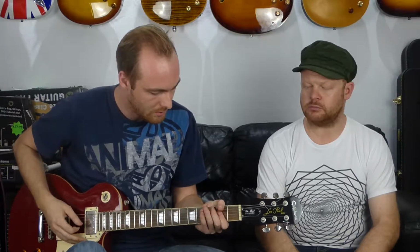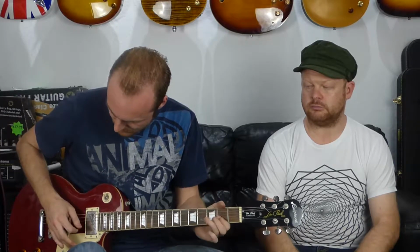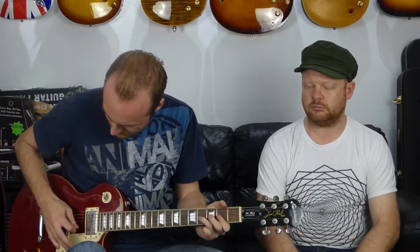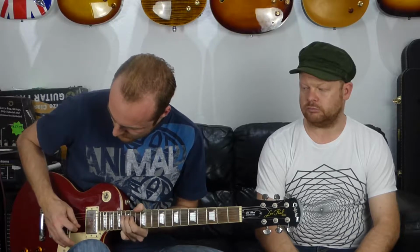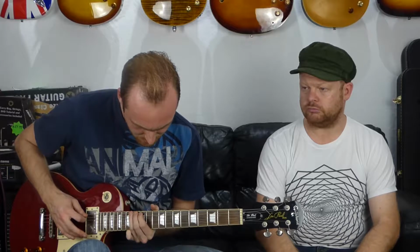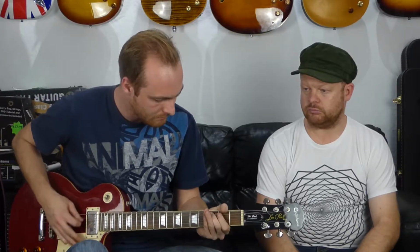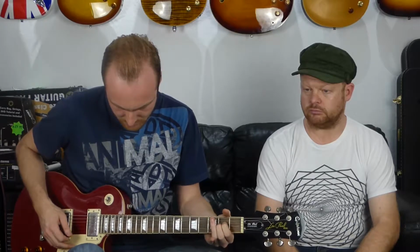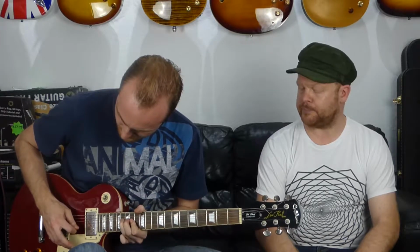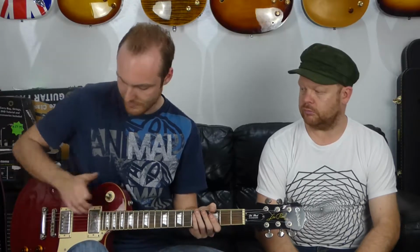So this is the Joyo, the vintage overdrive. We'll go back to neck position. Middle position. And finally, we go to bridge position.